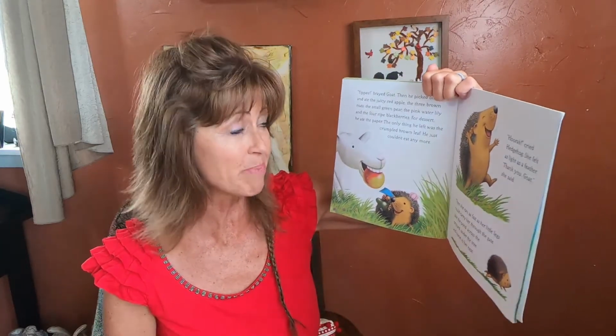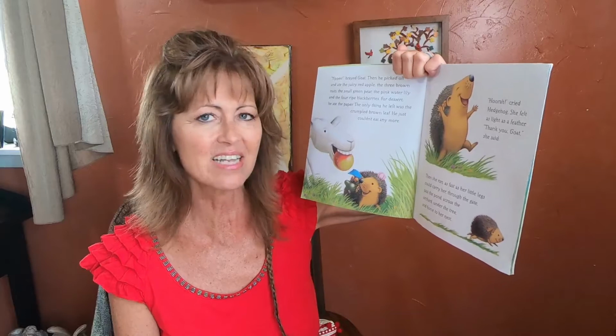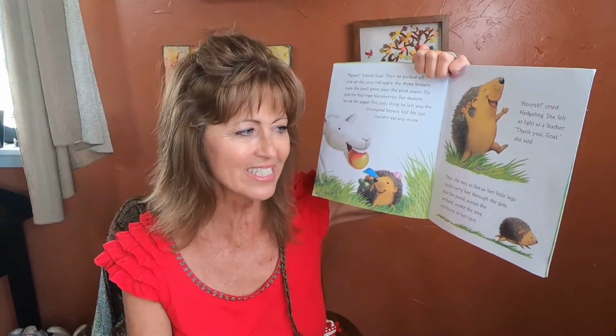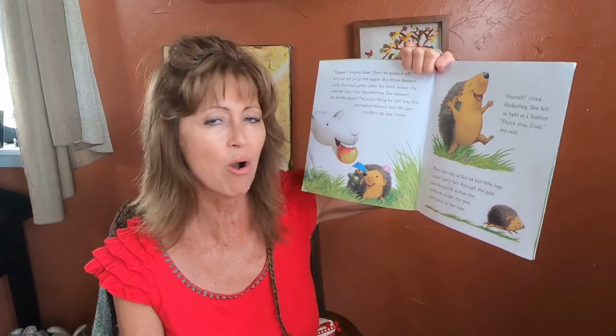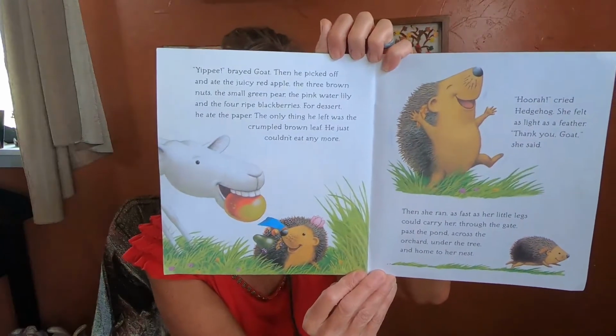"Yippee," brayed Goat. Then he picked off and ate the juicy red apple, the 3 brown nuts, the small green pear, the pink water lily, and the 4 ripe blackberries. For dessert, he ate the paper. The only thing he left was the crumpled brown leaf. He just couldn't eat any more. "Hooray!" cried Hedgehog. She felt as light as a feather. "Thank you, Goat," she said. Then she ran as fast as her little legs could carry her through the gate, past the pond, across the orchard, under the tree, and home to her nest. Oh, she's so excited. Her problem was solved.